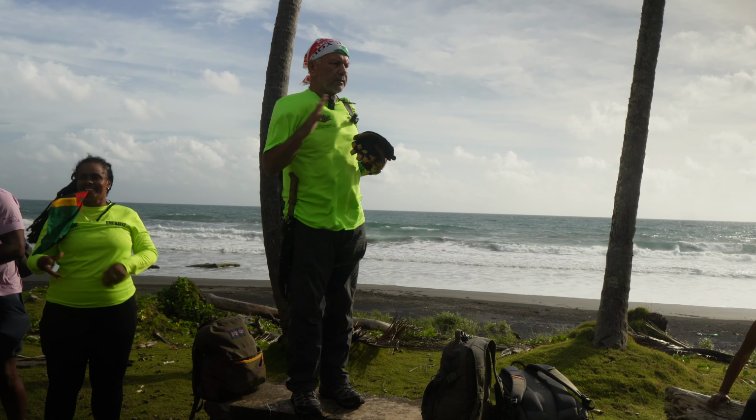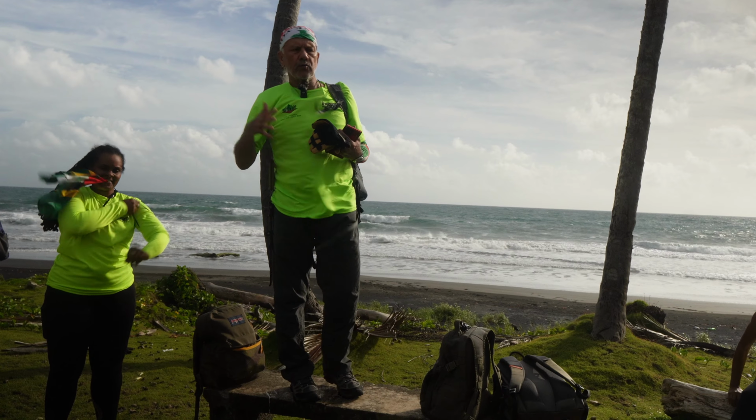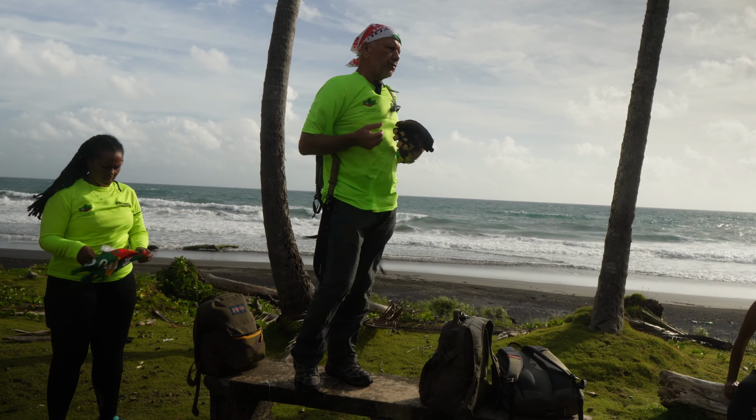I just want to say one thing: while it looked like there was some rain earlier, there's a possibility that the Red Rocks area we're walking on might be slippery, so we have to be very cautious. It's not dangerous. We just take our time and we'll enjoy it, because once we get on top there, the scenery, the beauty is real, real beautiful.